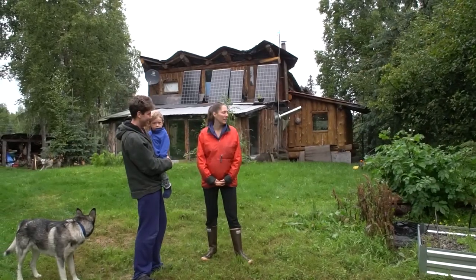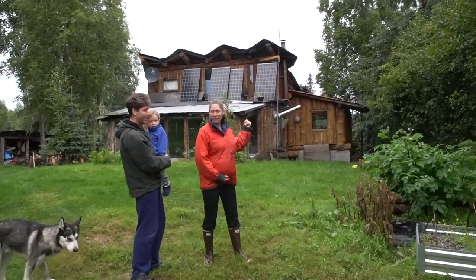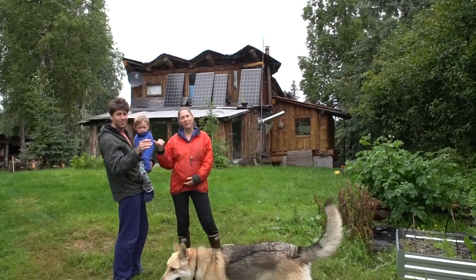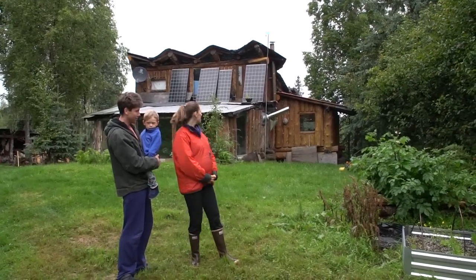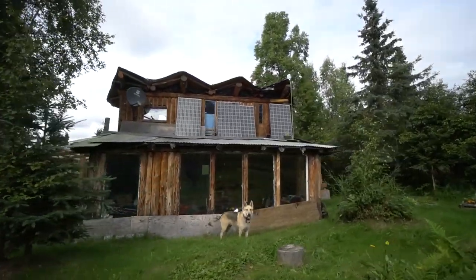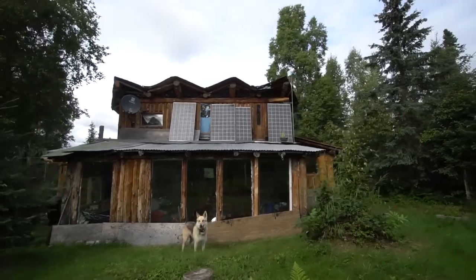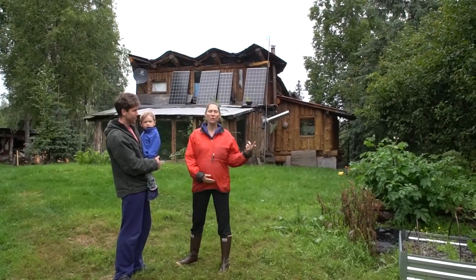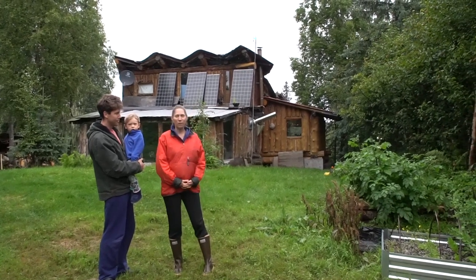Welcome to our homestead. Behind us is the cabin that my husband Krister, right here, I'm Amanda, my son Kai, our dog Frankie. Behind us is the cabin we live in off the grid. Been living here since he was about 2 months old, but my husband grew up here. So the house has a lot of history and sentimental value for us. And I guess we're just gonna walk you around really quick and show you how we make things work.